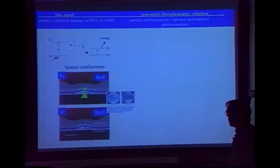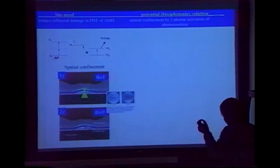And that means if you have a focused beam, then in the case of one photon, at all of this region the probability is proportional to the intensity, but here it is proportional to the intensity squared, so you only get the damage happening right at the focus. Just the same as a two-photon microscope.